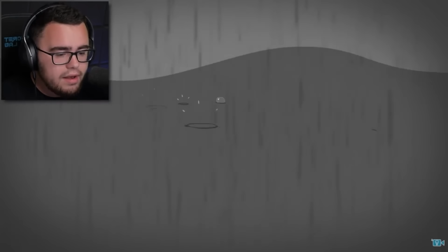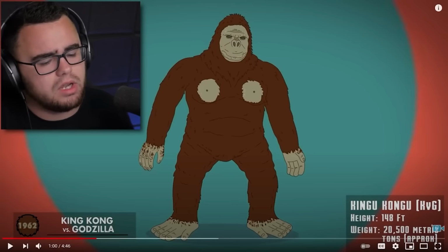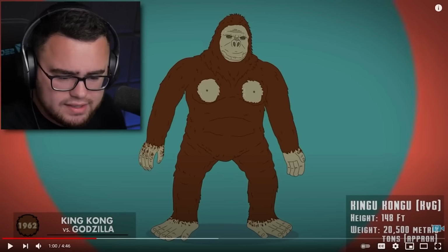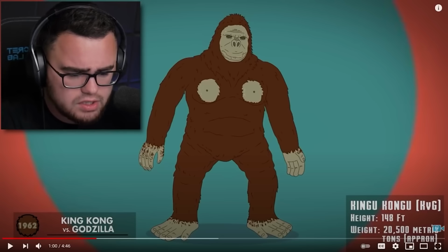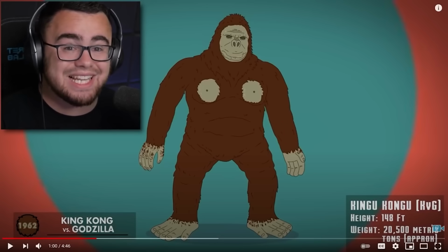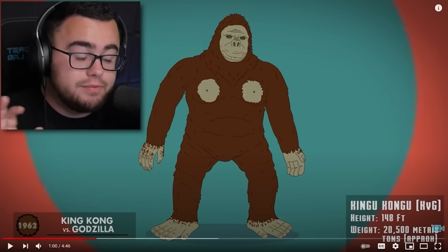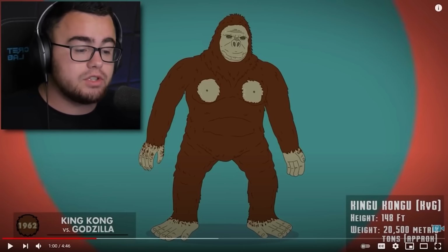In King Kong vs. Godzilla, Kong has reddish fur. Okay, hold on. Wait a second, there was a King Kong vs. Godzilla in 1962. The new one that just came out was Godzilla versus Kong. They didn't call it King Kong versus Godzilla.